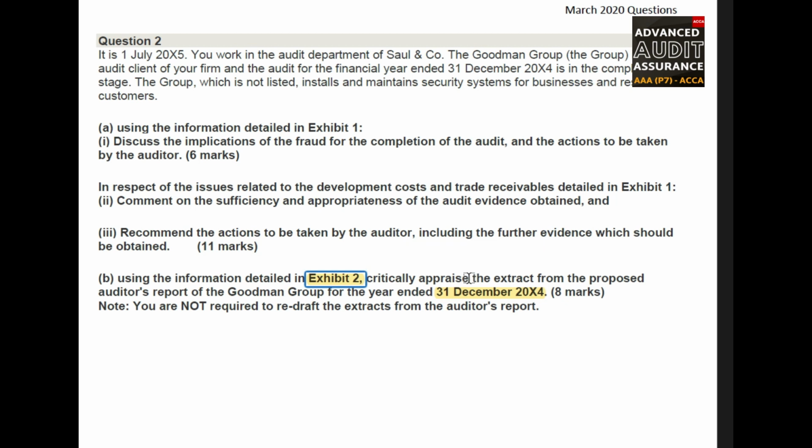Critical appraisal is a continuously asked question, and it's a requirement which is continuously being asked in the AAA exam. You need to focus your preparation for the AAA exam on critical appraisal of the report. It has been asked a multiple number of times in the exam. And see, it says 8 marks. So these are straight 8 marks, not so difficult. If you have a good grip on the audit report, you know the contents of the audit report, you can critically appraise it.